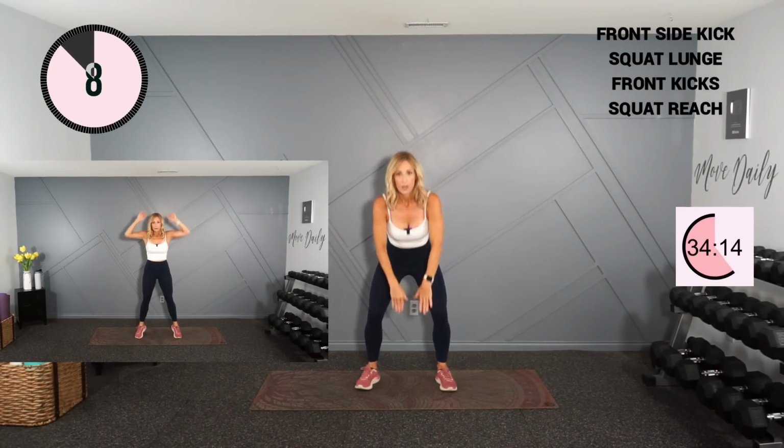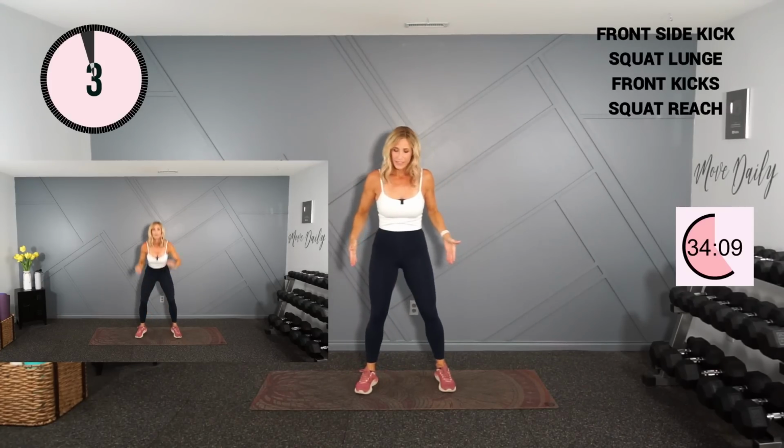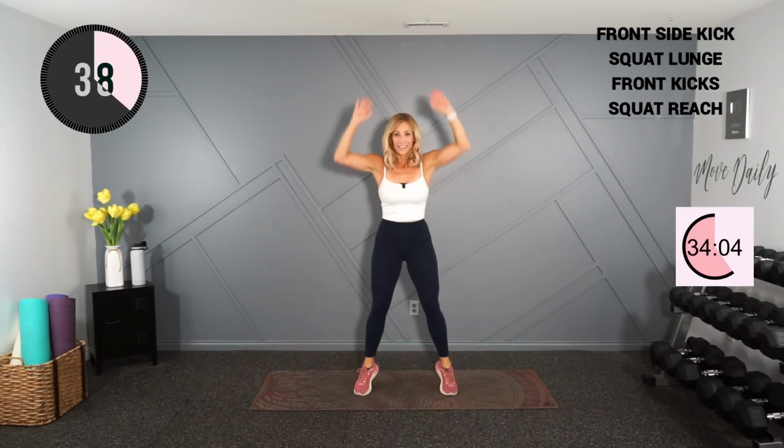Squat reach, we're dropping it low, up high to your tiptoes, wider stance, drop it low and reach, low and reach, that's it.